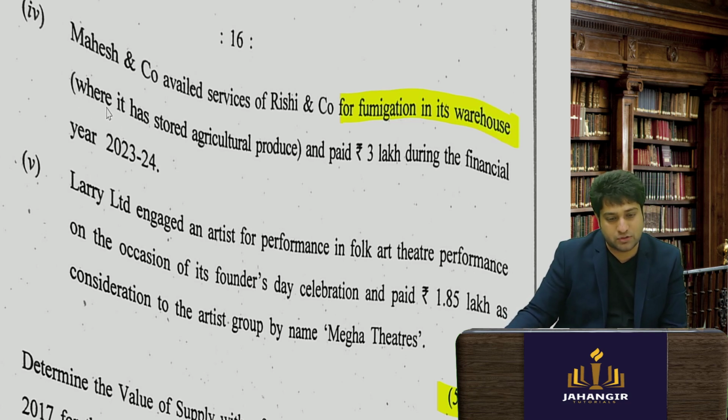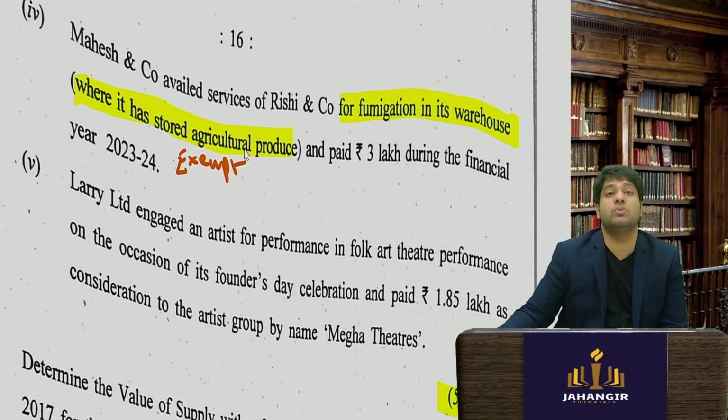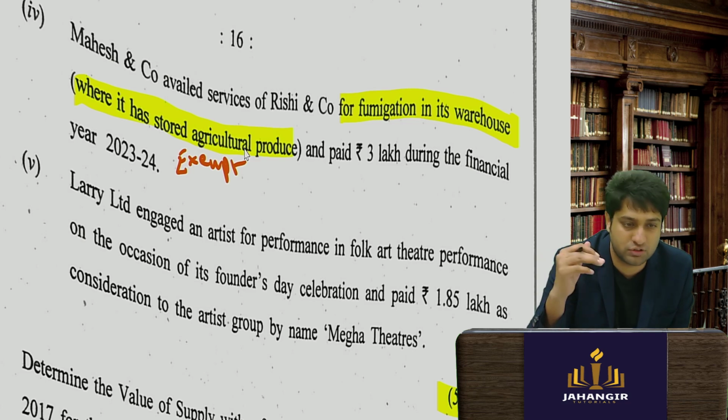Fumigation in its warehouse where agricultural goods are stored, and paid rupees this. Now again, any services with respect to agricultural goods are also exempt.